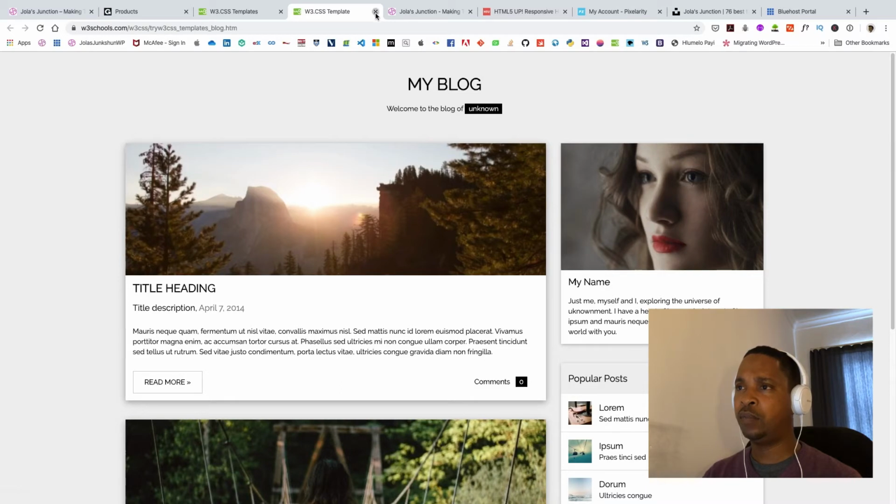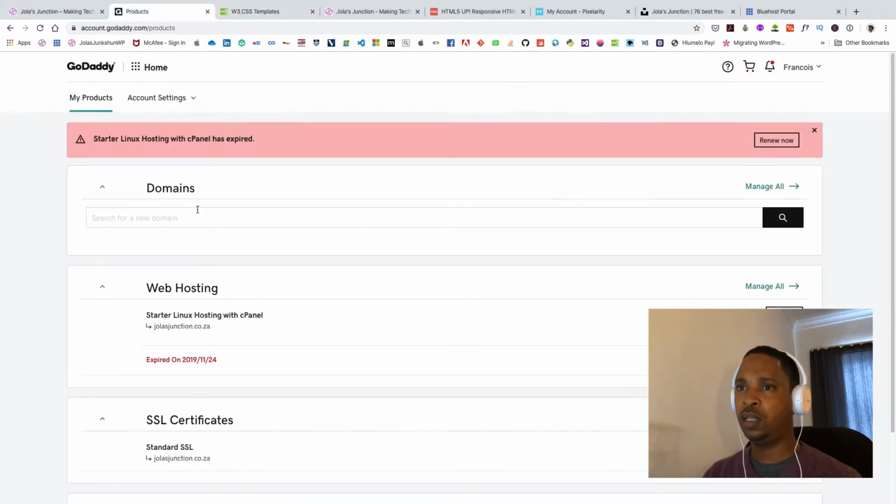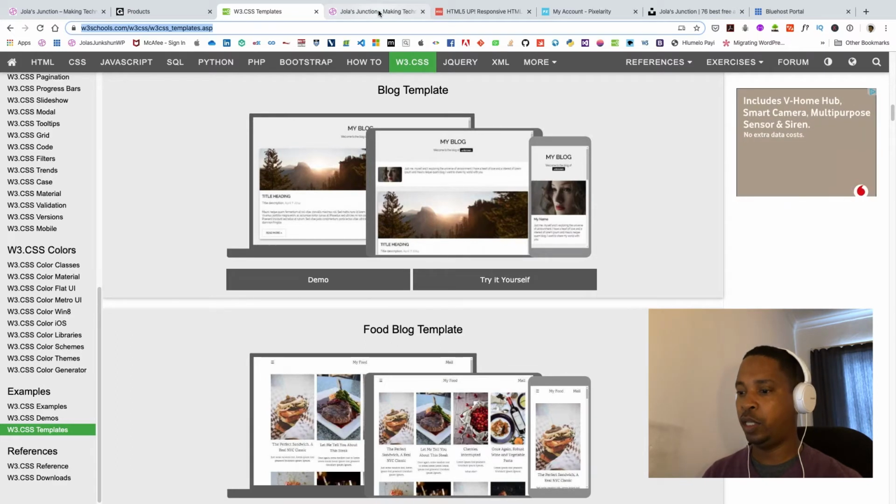Just another mention about the GoDaddy website builder. When I did all of that, whenever I updated my blog on WordPress, it would update on the GoDaddy site, so there was some kind of integration happening there. However, when I was doing it on my own with my blog template, there was no more integration. So that was unfortunate.